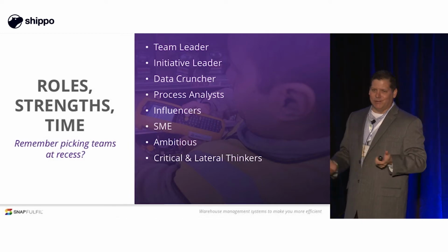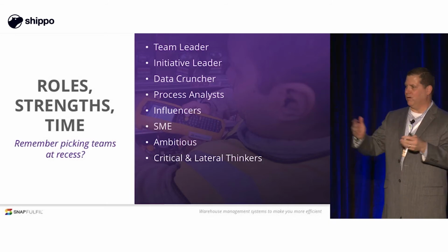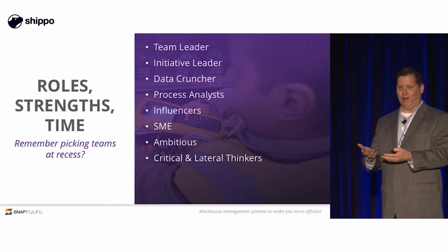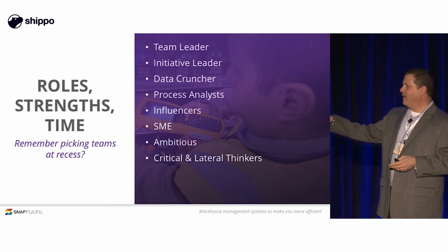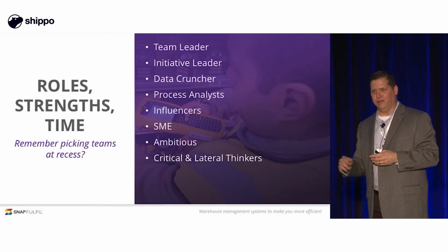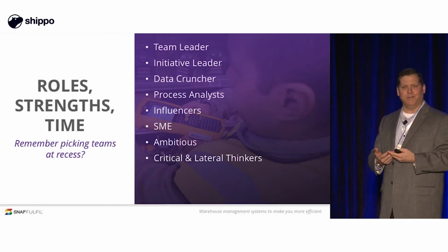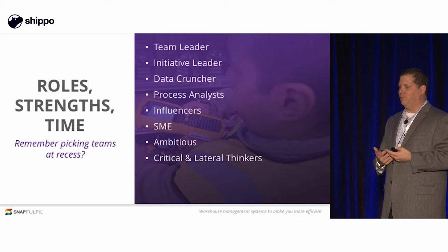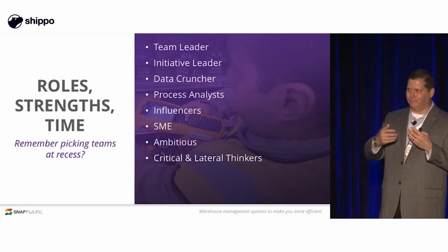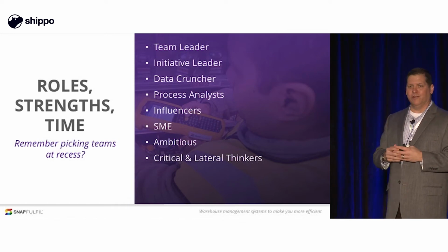But remember picking teams at recess, right? When we were kids and we're out there trying to figure out how to play basketball or soccer or kickball or whatnot, you start with the most athletic that also happens to be a buddy, that kind of thing. Not too much different here, right? You need a team leader, and then below that you'll see initiative leaders. One of the things about a team leader is to think of them as a project manager, right? That type of skill set, critical thinking, understanding the value of planning and timelines and commitments they've made to the executive team, for instance. Initiative leaders are the next level below.